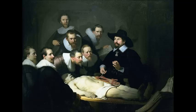This is one of my favorite Rembrandts. This is the Anatomy Lesson of Dr. Nicolaes Tulp, painted in 1632. Rembrandt was only 26 when he painted this, so he was still developing his confidence as an artist, kind of experimenting with some different techniques. Nicolaes Tulp, the doctor, who is, of course, positioned right here, was a prominent anatomist and a surgeon.